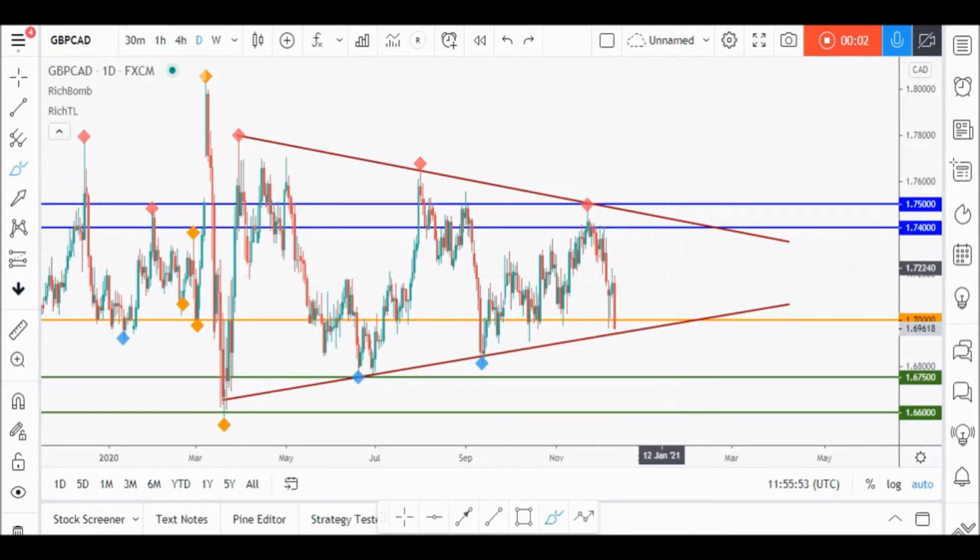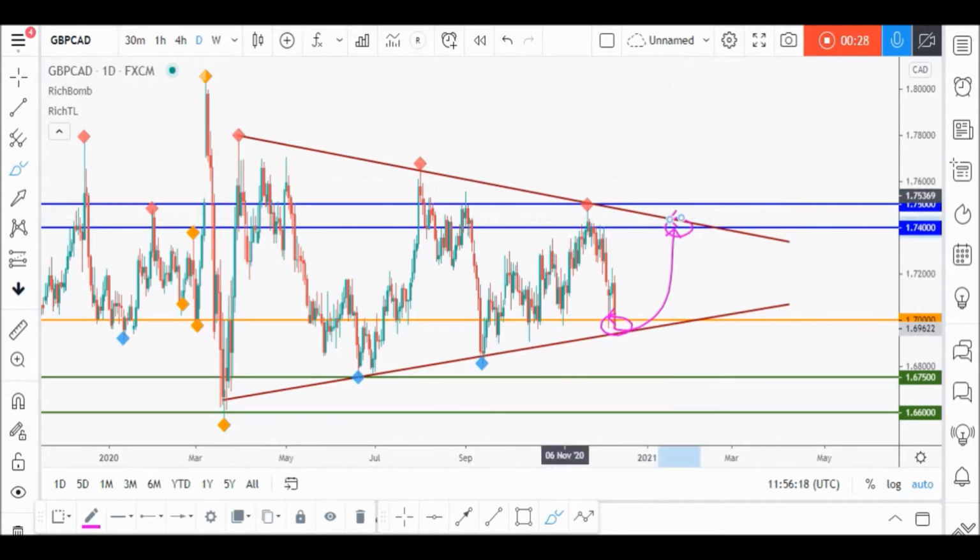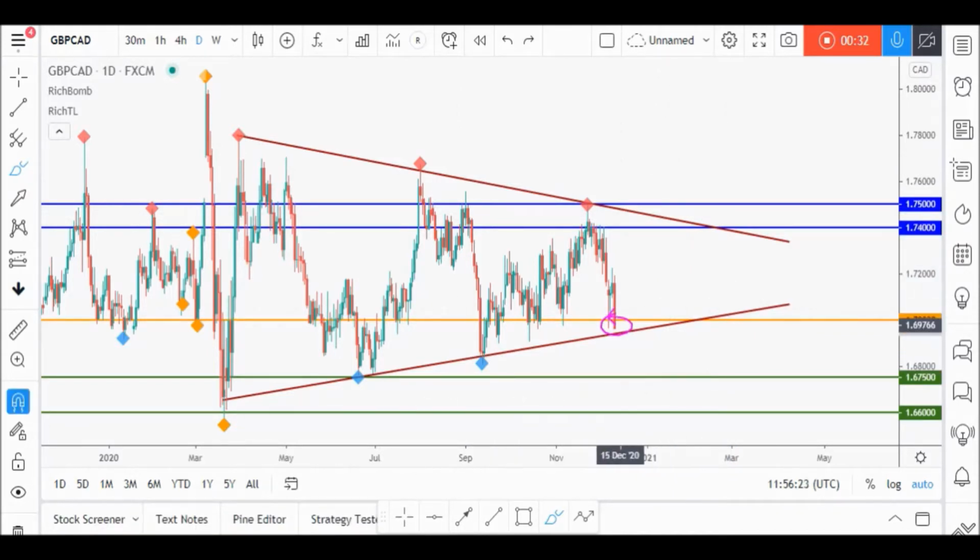On GBPCAD daily time frame, as per our last analysis, as expected, price rejected our upper resistance in blue and traded lower. For now, price is sitting around our lower brown trend line, which acts as a non-horizontal support, and we do have this 1.7 round number. That's why we'll be looking for buy setups on lower time frames, and as price approaches our upper resistance again and upper brown trend line, we'll be looking for sell setups on lower time frames. For now, price is approaching a support, so we'll be looking for buy setups.